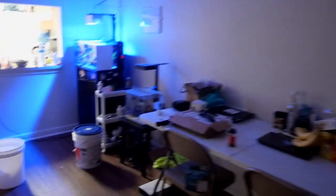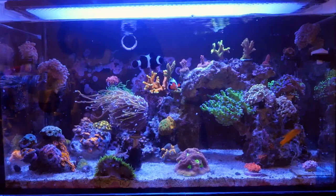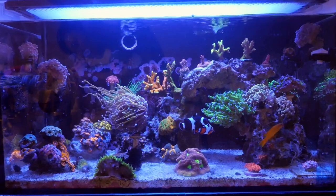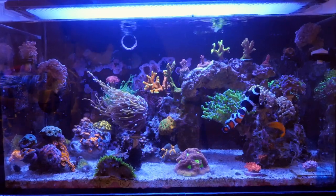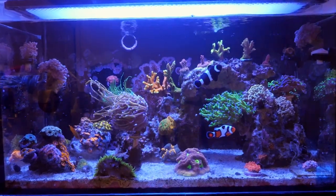My only conclusion is that it's coming from this window in the morning whenever the sun goes through, because I leave this little gap. So that one shines right through, hits this wall of my tank and my little nano tank there. And I think that's what's causing the bleaching. So we'll see how this goes. I'm gonna leave this paper on for about a month and we'll see how it does.